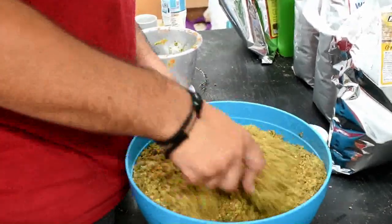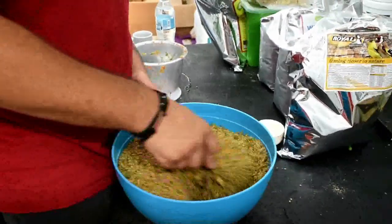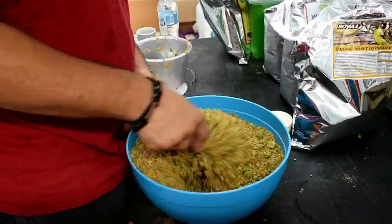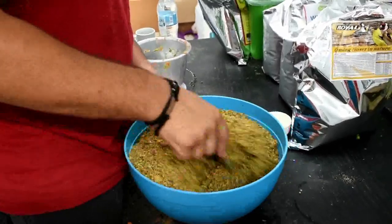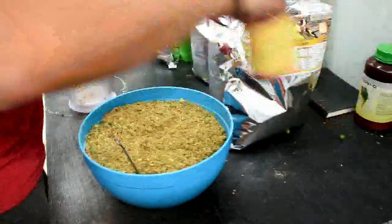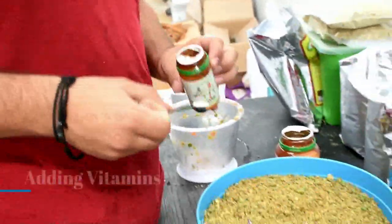Is that like gut flora? Sorry? Is it like gut flora? My mentor is Luigi Montini, and he used to say that he noticed that the birds with this product are healthier, the young birds. So I'm using it because of him. I'm not noticing that it's good for them.